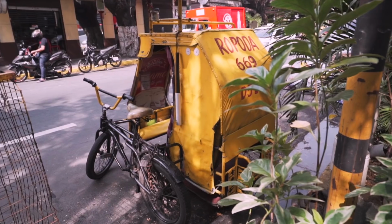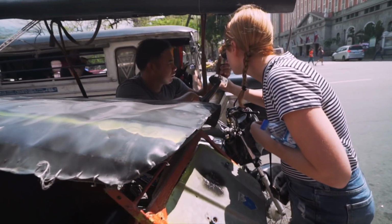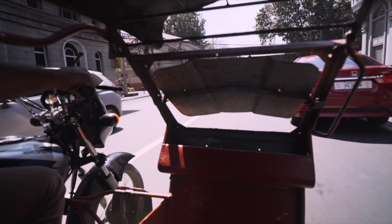Another way to get from place to place is by tricycle. We actually ended up using a lot of these on the islands as well. And speeding between the traffic in Manila is a real thrill ride.